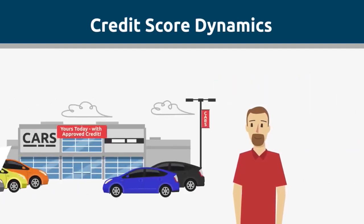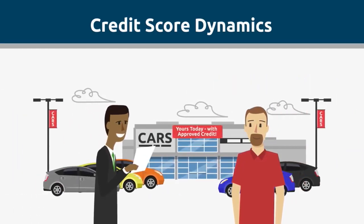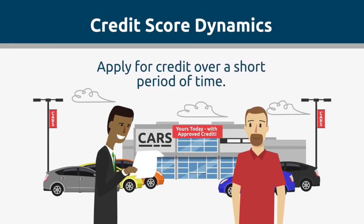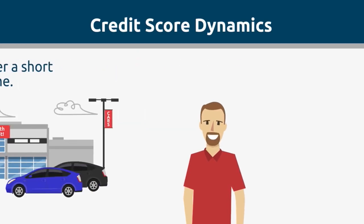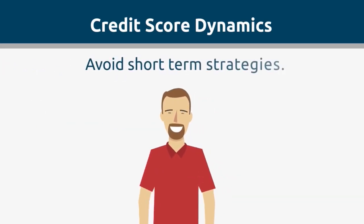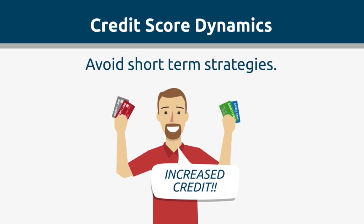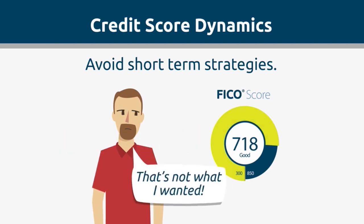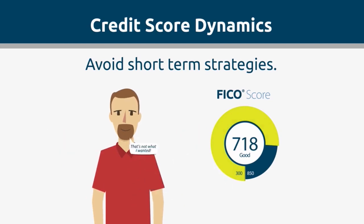When shopping for a home, auto, or student loan, do it over a short period so the inquiries get treated as a single search for credit. This tactic is often known as rate shopping. And avoid short-term gimmicks, such as closing unused accounts or opening new ones just to increase available credit. These tactics may actually have the opposite effect of what was intended. In other words, only apply for new credit accounts when needed.